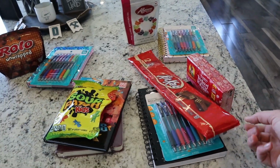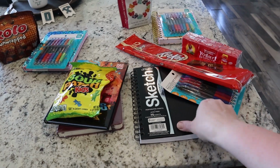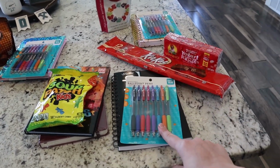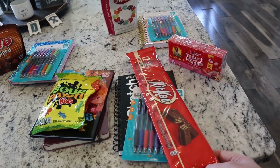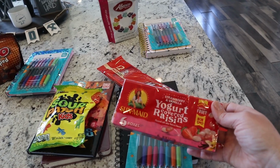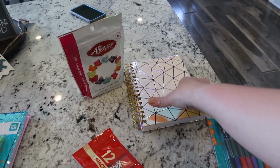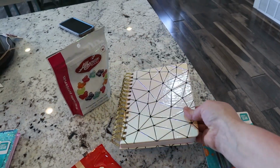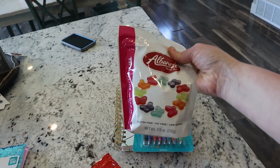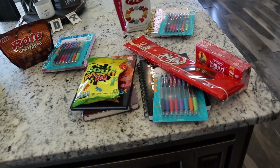And then my 8-year-old picked out a journal. They all just picked out ones to draw. This one's a sketch pad, so it doesn't have any lines. And then again, some pens and Kit Kats. And he really wanted these raisins, but nobody else did, so he bought them himself. And then my 6-year-old picked out this journal, which is cool. It changes color, with some pens and some butterfly gummies. So that's what they picked out for themselves.